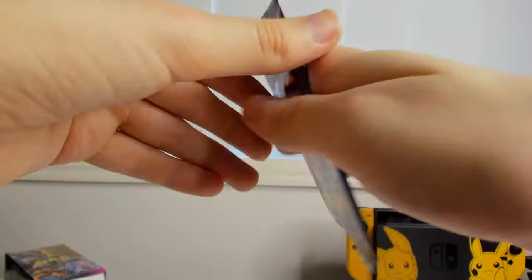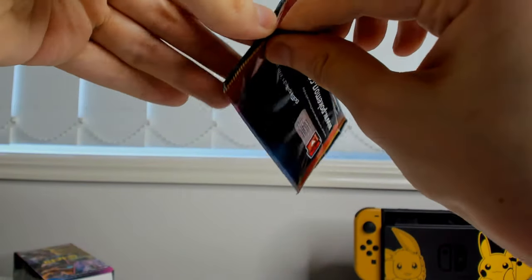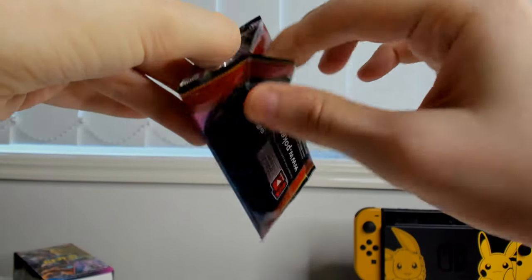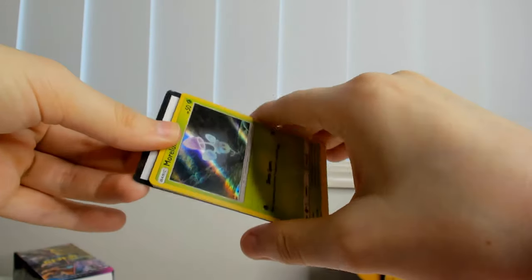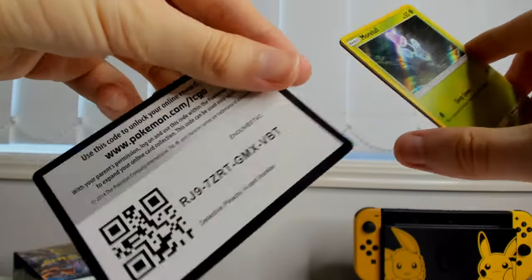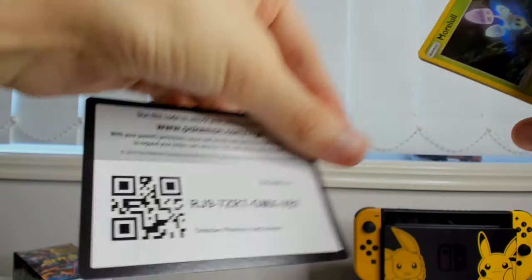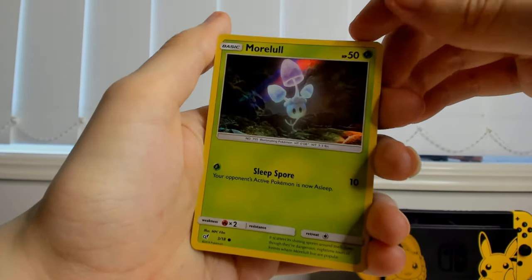Alright, let's just get into this. I don't want this to be way too long. I am bumping the cam, but I'm trying to open these all on screen, because last video I didn't, and I apologize for that. It's hard to keep the cards in place. There's the code if you want it. Alright, so I need to open these a little bit easier too.